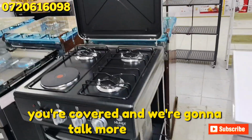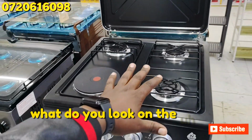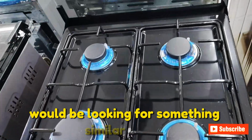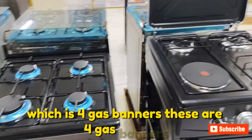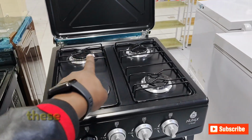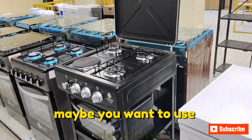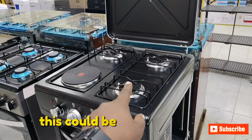And we're going to talk more about what to look for on the top part of a cooker. Most people would be looking for something similar to this, which is 4 gas burners. These are 4 gas burners, but you can see this one is 3 gas burners. These are 3 gas burners and 1 electric hot plate. So if you want to use electricity and at the same time use gas, this could be an option.